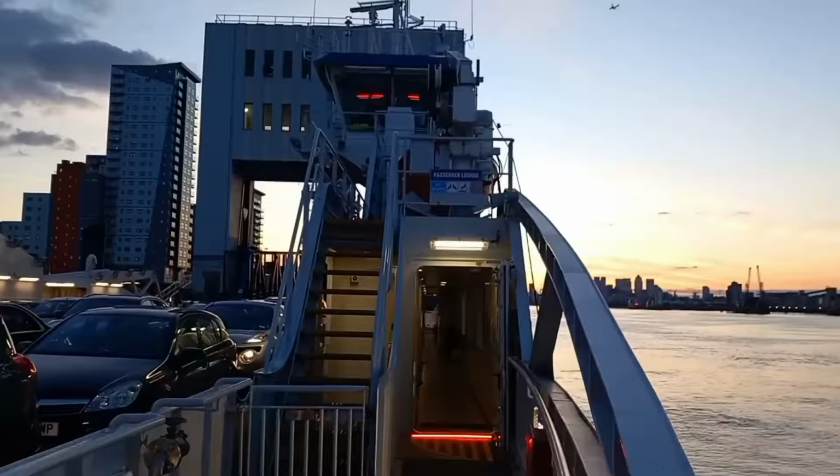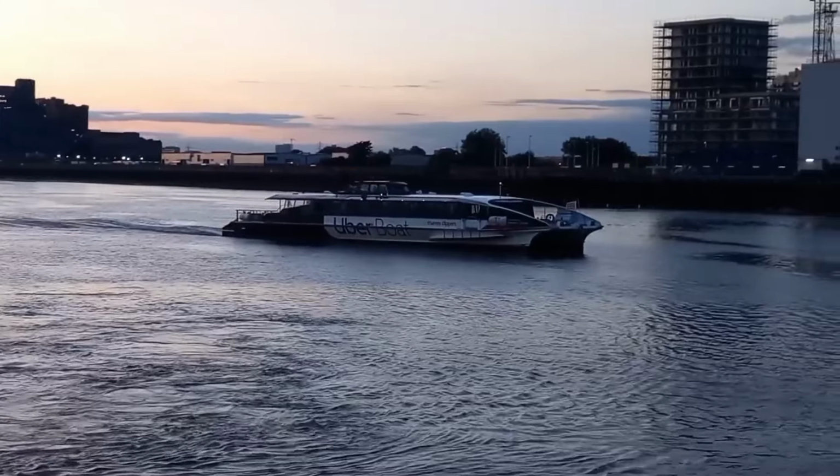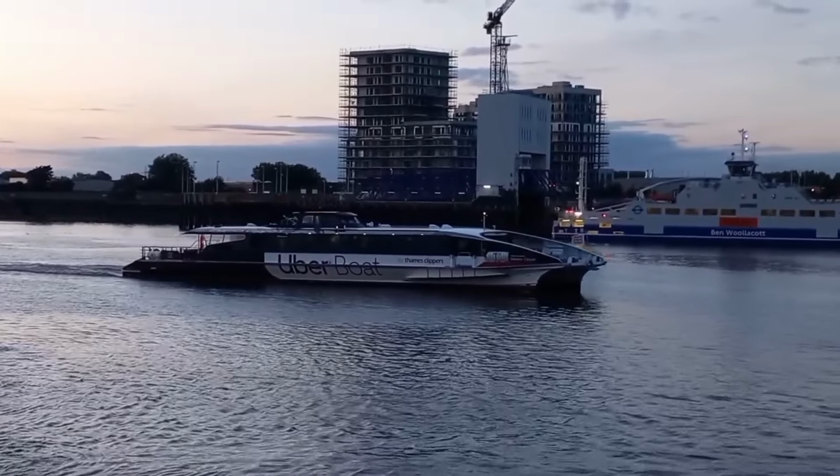It's been quite some time since I last went on the Woolwich ferry, because during the last 3 years, any time I was in Woolwich, it just wasn't running. Last time I think I caught the last boat of the night. It was dark. This time I get to do it during sunset.